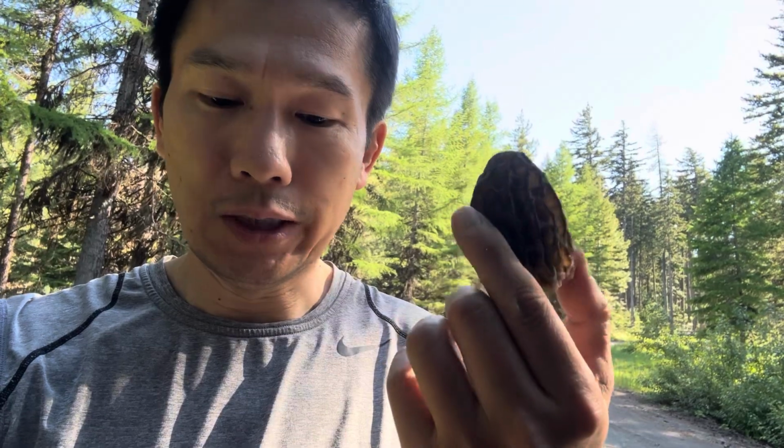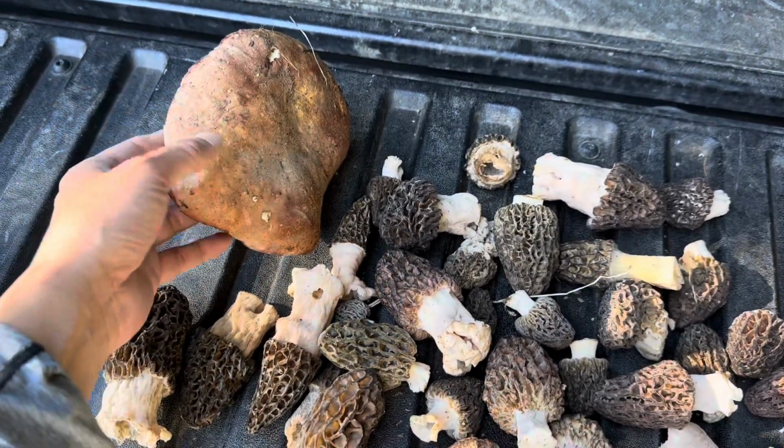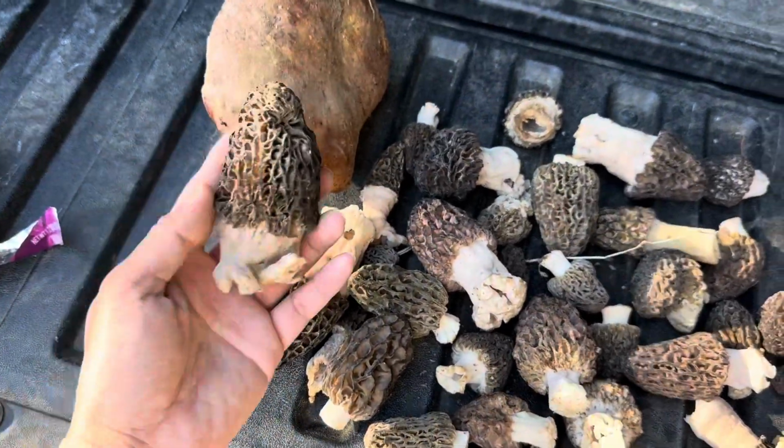To my surprise, it's pretty fresh. A lot of them are kind of dried out, but there are some nice juicy ones like this one, plump and fresh. So we got one porcini, a king bolete. That's a surprise. I didn't really intend to look for that.